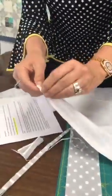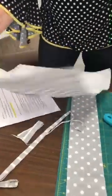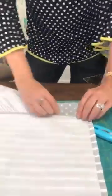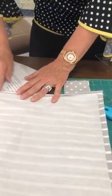I want you guys to know I made this whole pattern up, okay? Really? And I'm going to turn this under, and you really don't have to press. That tape is awesome for that. Once you get the first 1/4 inch turned under, it's so much easier to do the second.